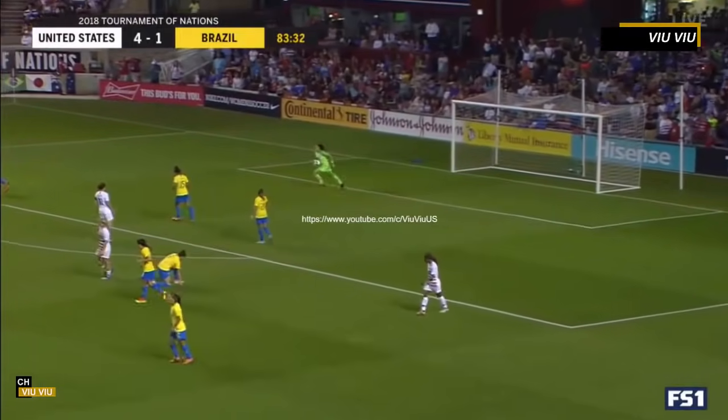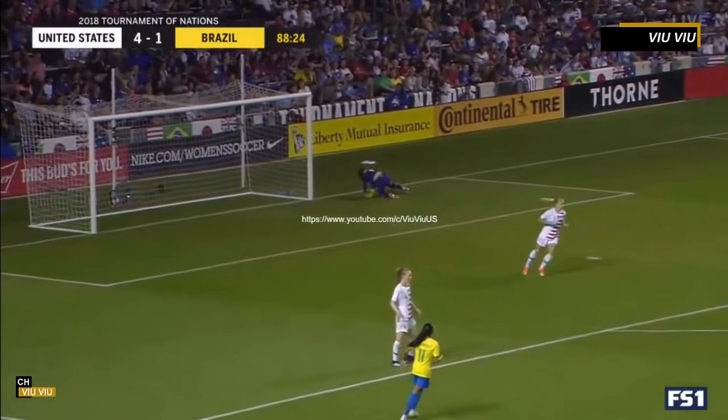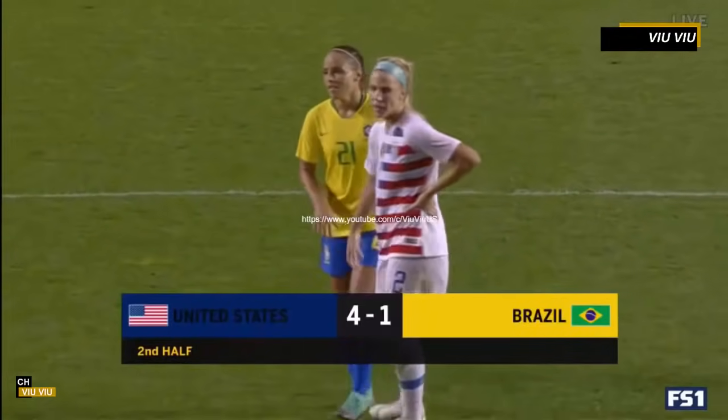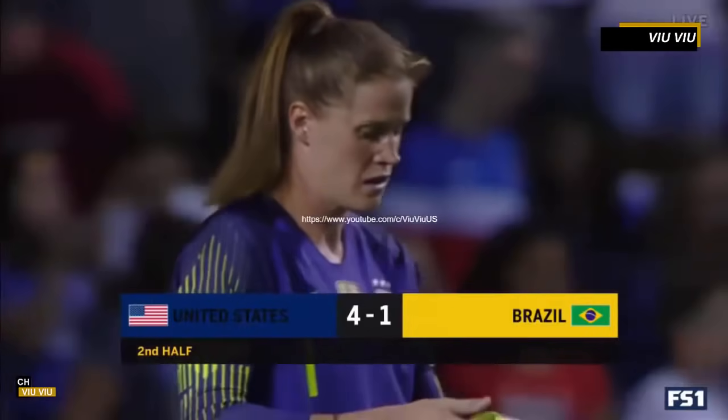Horan. Looking. Camila. Looking. Firing. Trailing 4-1. That'll do it. Game over, Ali. U.S. wins the game. Wins the tournament. Your final take on this one.